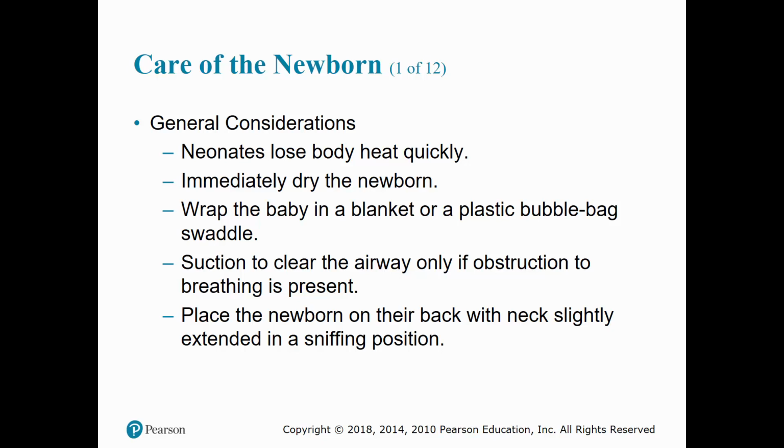When taking care of a newborn patient, you want to keep in mind these neonates, these newborn infants, they don't have much body fat, and they're unable to thermoregulate. So they're going to lose their body heat very quickly. So we want to make sure that we keep them nice and warm. Suction only if obstruction to the breathing is present, otherwise let them breathe on their own.